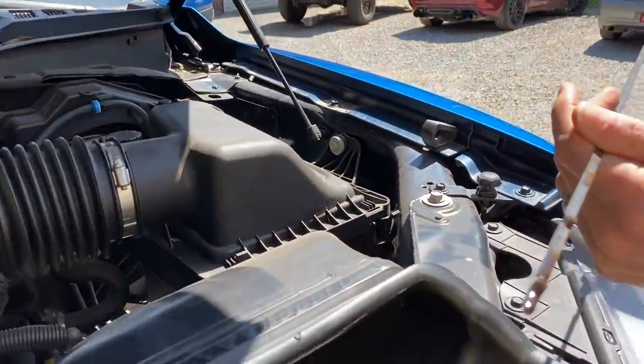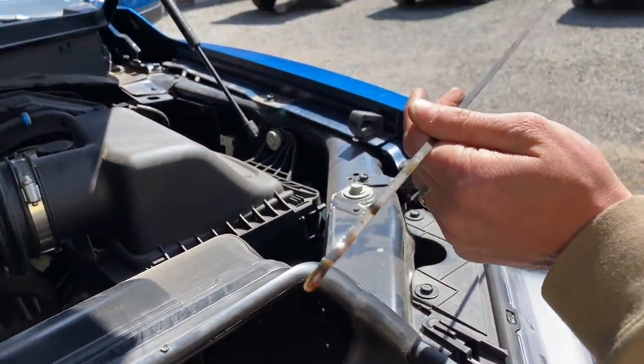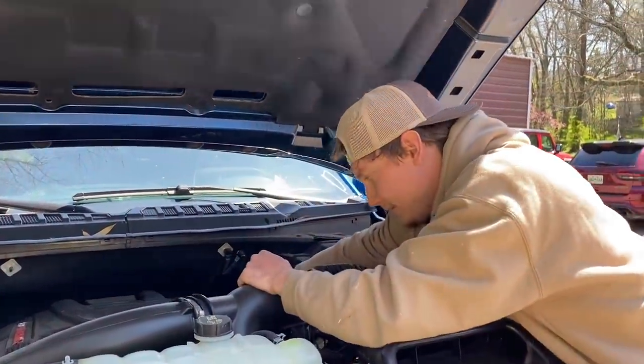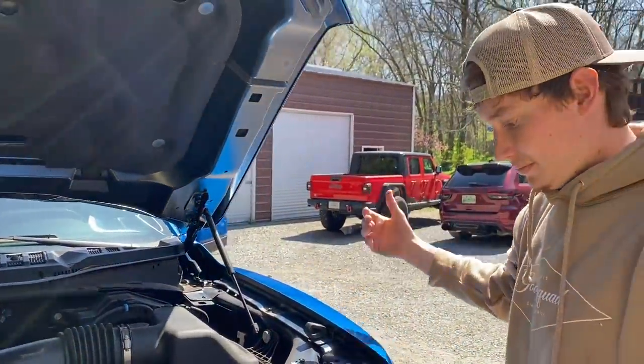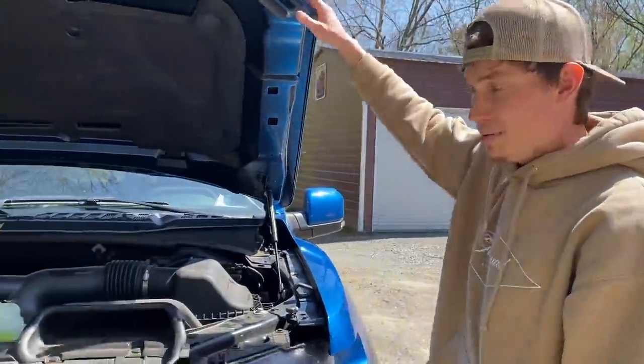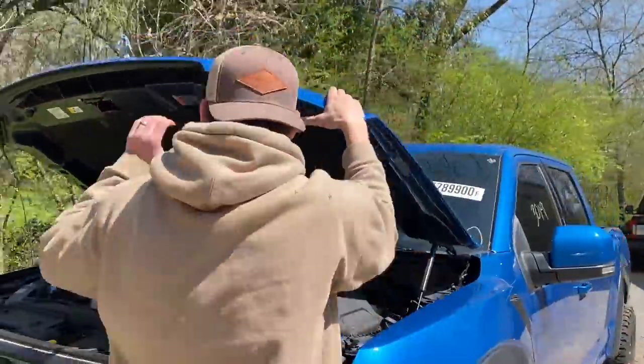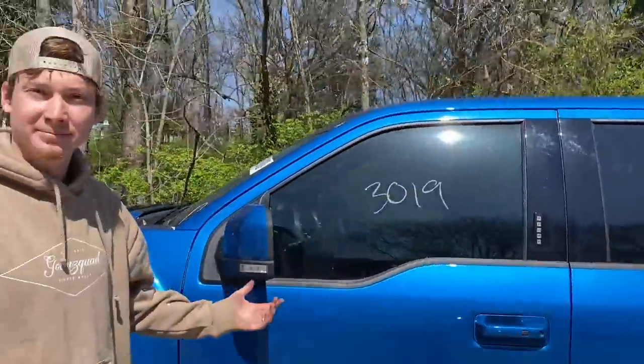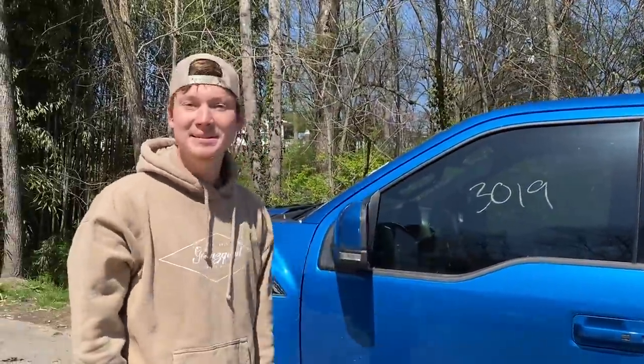Let's go ahead and check that oil. Ooh, it's pretty clean right there. Good level and everything. This truck only has 3,000 miles on it, so maybe it's still the factory oil change, probably still under warranty. I hope so. Anyways, let's hop inside right quick and start it last. Let's go ahead and check out the inside.